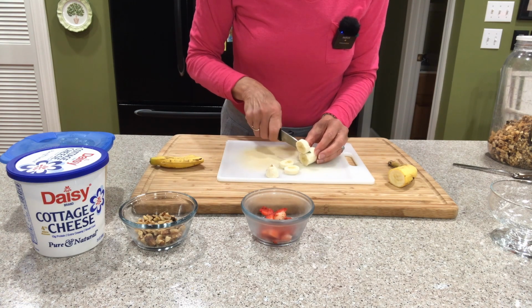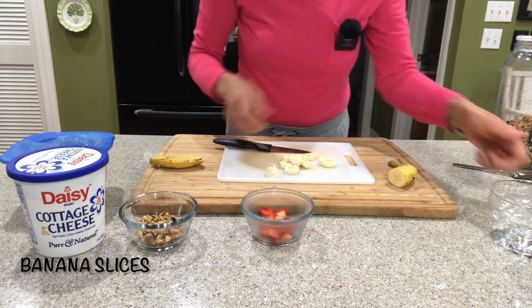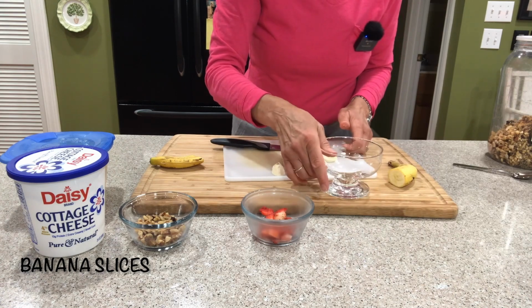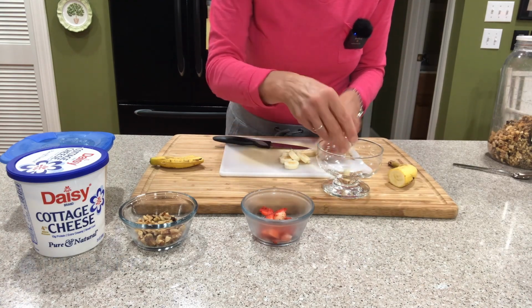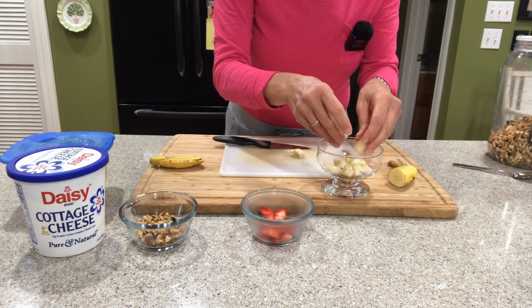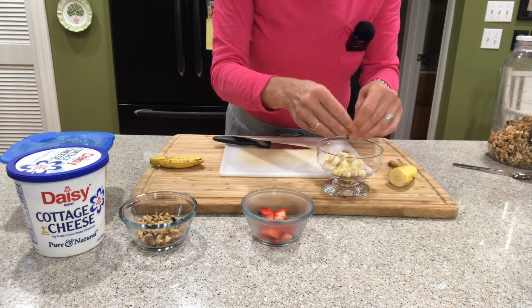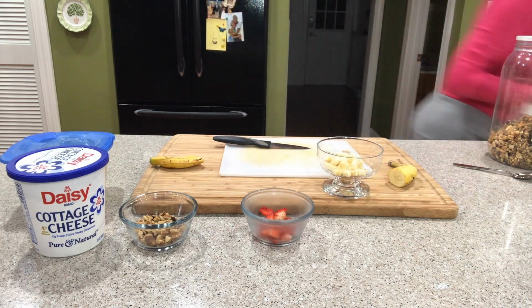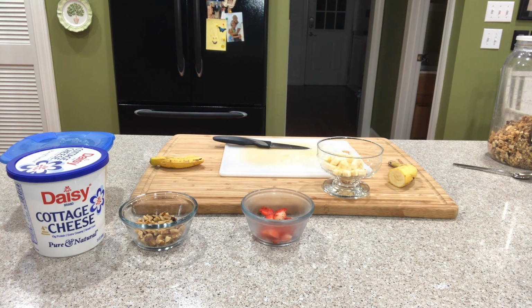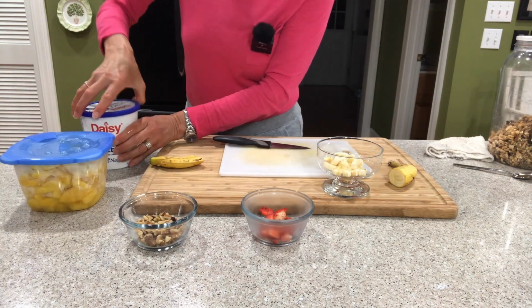So the first layer is going to be banana. Just pick whatever fruit you like. It doesn't have to be the same fruit that I choose, obviously. Now the reason I'm putting banana on the bottom is because I don't want them to oxidize before dinner tonight, and the layers on top of it will keep it from doing that. All right, let me rinse my hands real quick. I forgot to bring a rag over. All right, next layer.